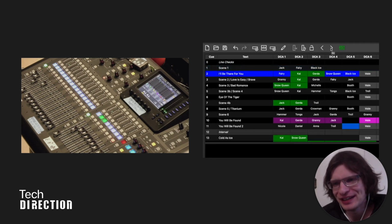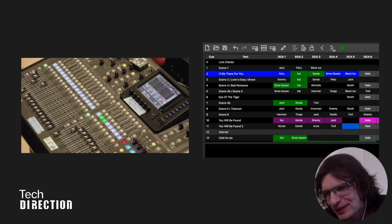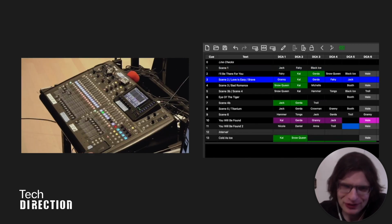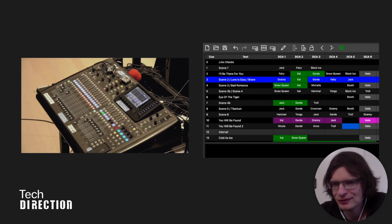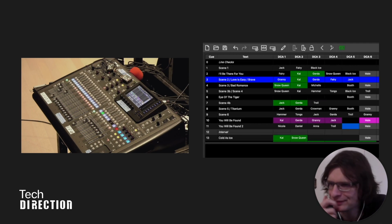And so you can go back and forth. I'm just controlling on the PC here, but you can also use buttons on the console. They're just out of frame, I think. If you hit the bottom right assign button, now we're advanced to the cues. Normally when you're mixing a show, your hands will be on the DCA faders, pushing them up and down as you need to for cues, and then you've got the console buttons to advance back and forth.